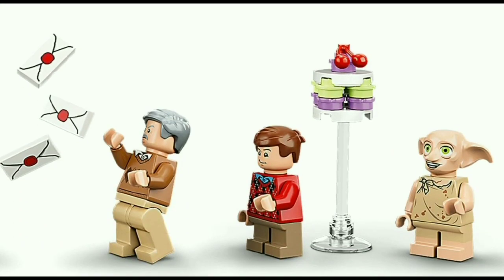And moving on to the other three figures, we have from left to right, Uncle Vernon Dursley, Dudley Dursley, and Dobby. Here we can also get a better look at the new design for the letters for 2020, which is just the 2019 design, but on white instead of light tan, which I find to be an improvement. And the pudding is a simple build. But with the minifigures, Vernon is, I mean, he's not bad, but he's also pretty far from great.